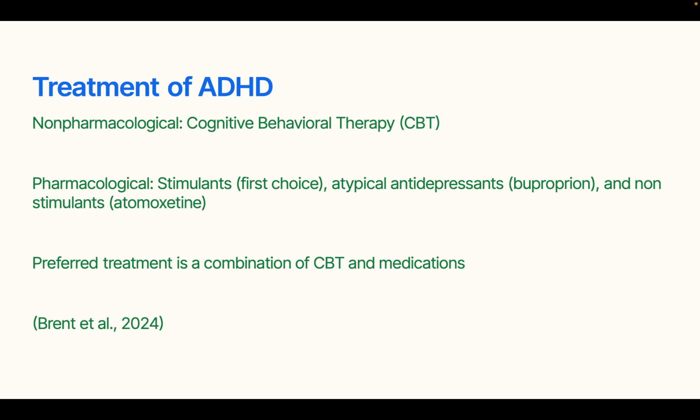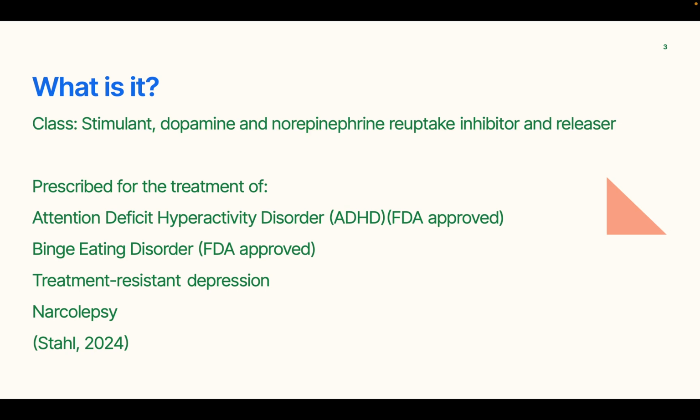ADHD is attention deficit hyperactivity disorder, and non-pharmacological treatment usually is cognitive behavioral therapy, also known as CBT, and then pharmacological treatment is stimulants, which is the first choice. Then there's also atypical antidepressants like bupropion, and non-stimulants like atomoxetine. But the preferred treatment is a combination of CBT and a prescribed medication.